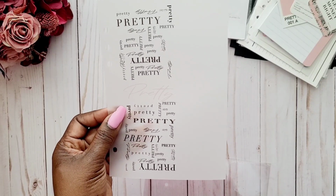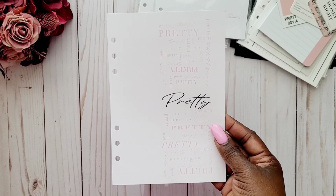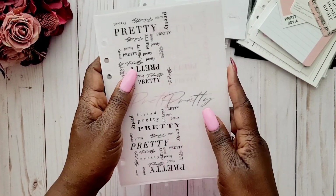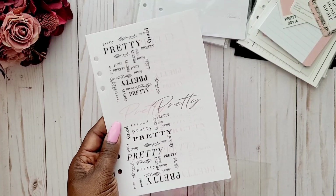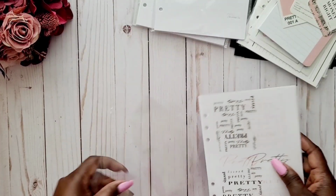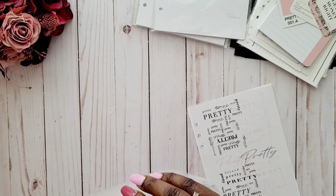So I did get this one because you can actually utilize this separately, like this or like that. Put maybe like some color paper behind each of them, or another type of vellum over the other one. And then you actually can maximize it even more. So the possibilities are endless with that. But I have so many ideas of what I want to do with that dashboard.